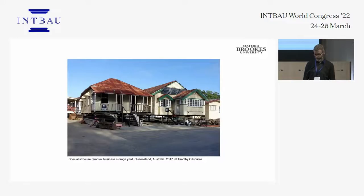What, however, are these lessons to be learned? There are undoubtedly many, and I'm sure many of these have been discussed already at this Congress, and I've seen some very persuasive ones just this afternoon. But I would here like to emphasize four lessons that I think underpin the work that we have been doing in recent years at Oxford Brookes University.